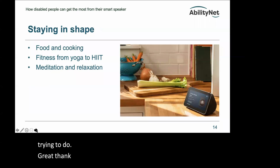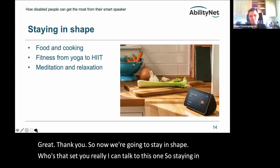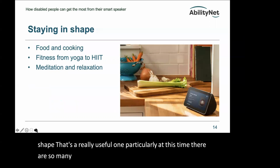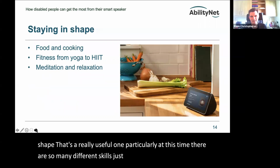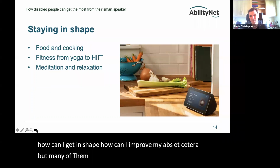So now we're going to stay in shape. Who's that? Is that you, Robin? I can talk to this one. Staying in shape is a really useful one, particularly at this time. There are so many different skills. Just pick a thing to ask her. Hey Alexa, how can I get in shape? How can I improve my abs, etc.? Many of them have specific skills, and if we had time I would play you a couple.